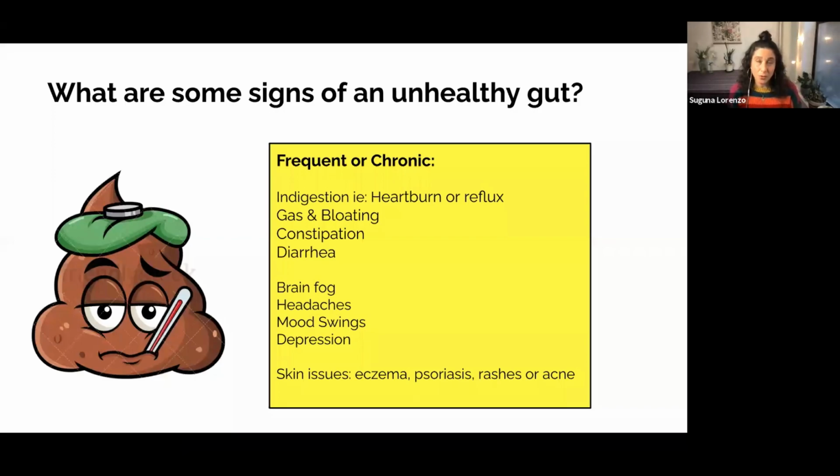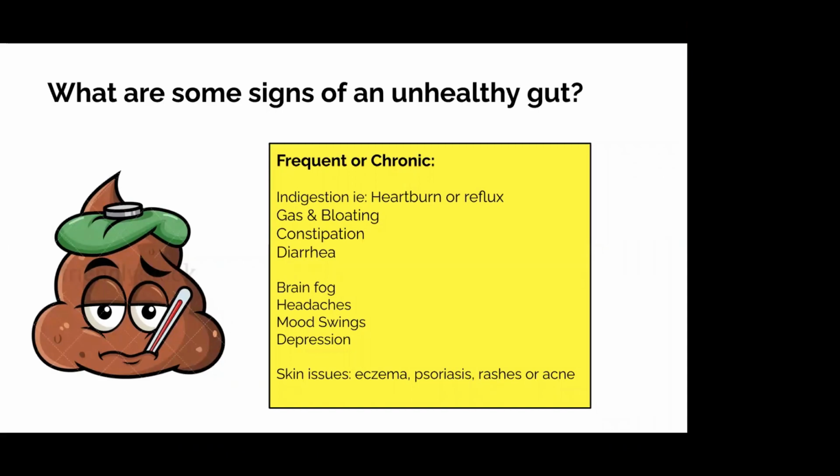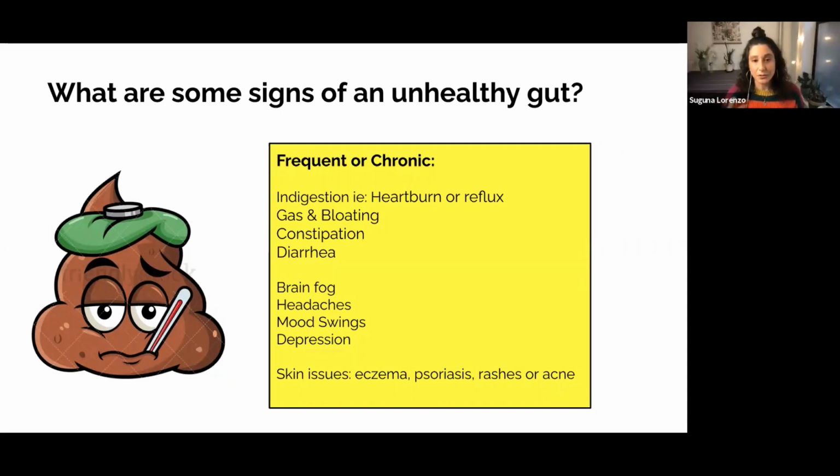Lastly, skin issues. I think a lot of us forget that our skin is an organ, and it is the barrier between us and the world. It's what's keeping everything in, and it also filters out toxins that we don't want. And it works very closely in conjunction with our digestion and gut health. So if you do have eczema, psoriasis, rashes, or acne, this is a good indicator that you might have some irritation or autoimmune responses going on in your gut. There are things you're eating that maybe are irritating your digestive system. You can treat these skin issues topically, and of course you should, but in addition, you really could look into your diet.